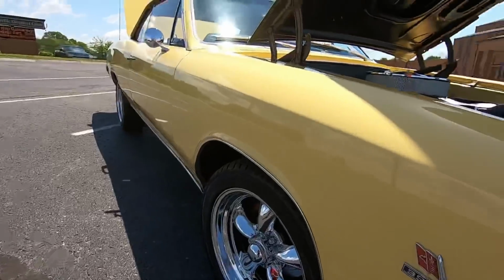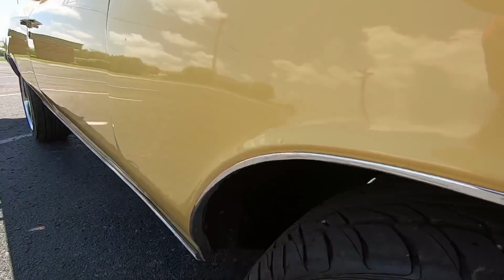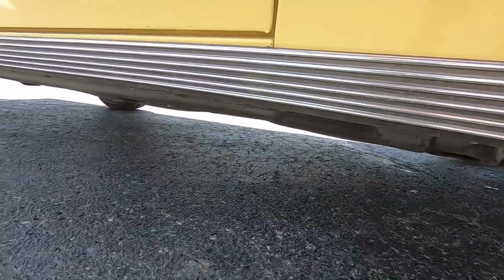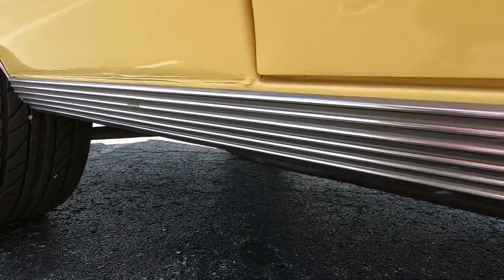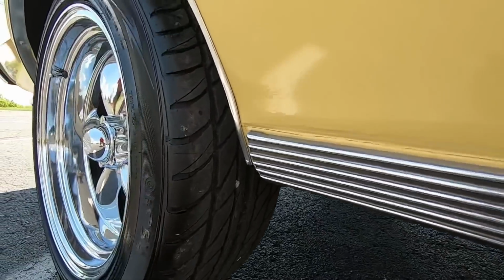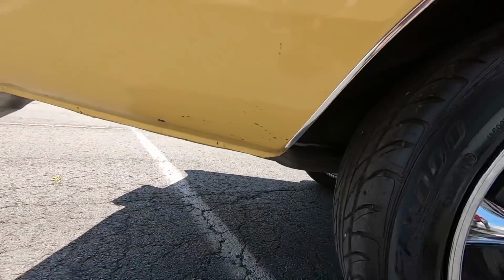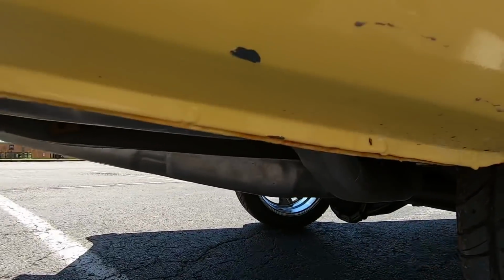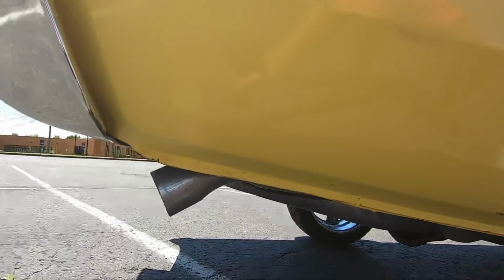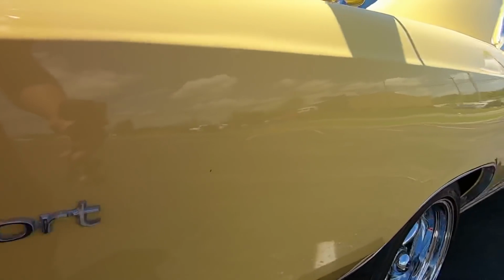Coming down the side of the car. Trim looks pretty good. Bottoms of the doors, solid. And they line up very well all the way back. Up over the rear fender. You got some, what is that? Oh, it's just some dirt from the road. I thought it was chips. There's a chip right there in the back. Exhaust kicked out over here, coming back to midsection.